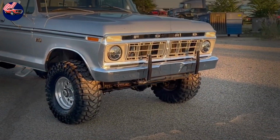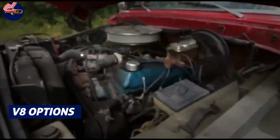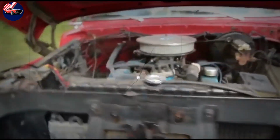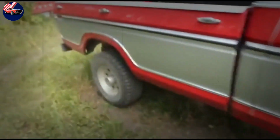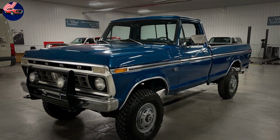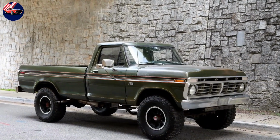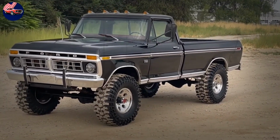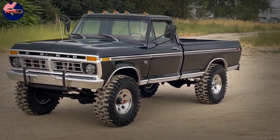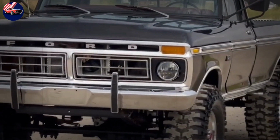The Highboy offered a range of powerful engines, including V8 options that delivered the torque and reliability needed for heavy-duty tasks. Its sturdy frame and advanced suspension system made it perfect for tackling rough terrain or hauling heavy loads. The Highboy's design is the epitome of classic pickup styling. Its clean lines, robust construction, and timeless simplicity give it an undeniable charm that's aged beautifully.